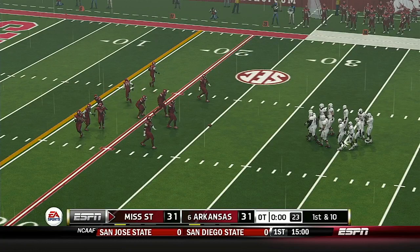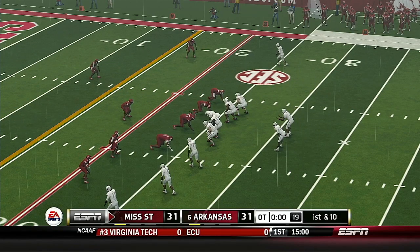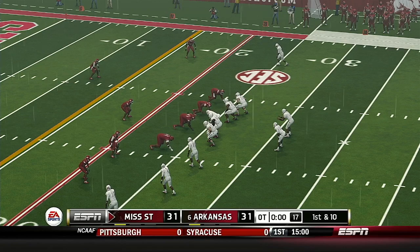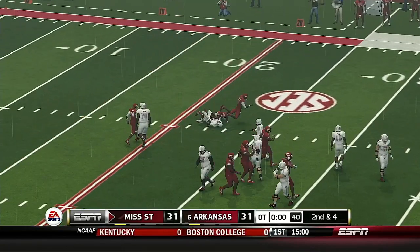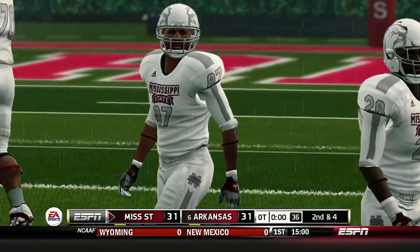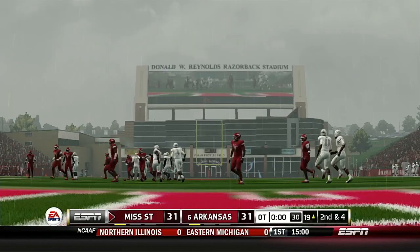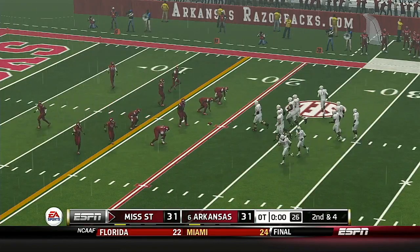And here we are. We played four quarters, and we still don't have a winner, so we go to overtime. Pass complete and taken down immediately. That'll make it second and four. So it's second down now, and they need about 4 yards to pick up the first.